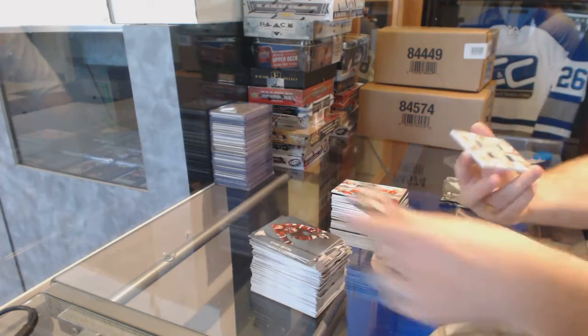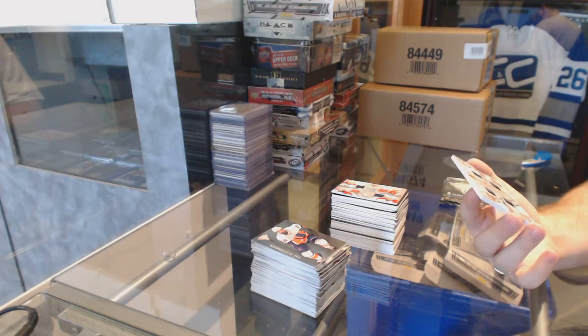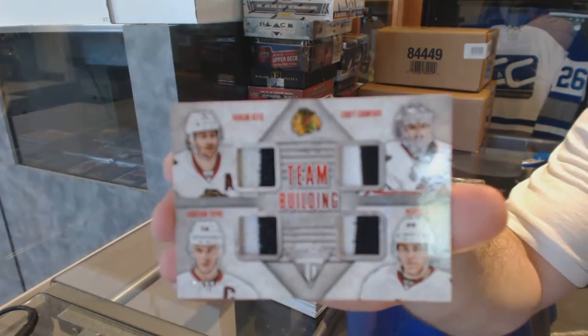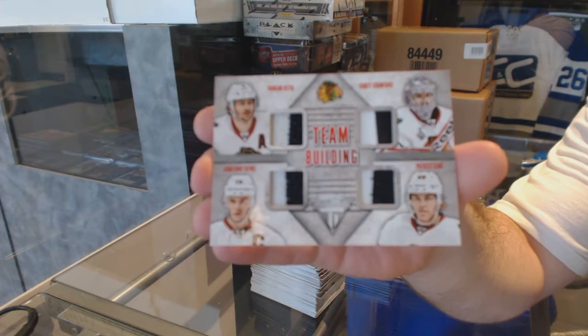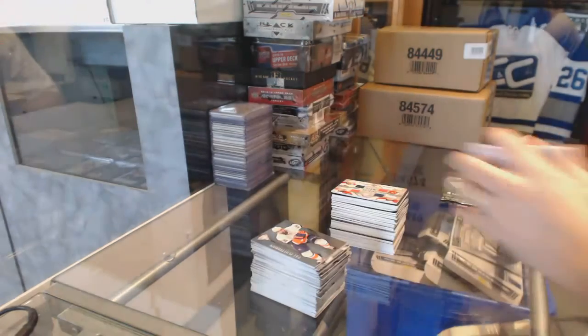For the Chicago Blackhawks, we've got another team building quad prime jersey numbered to 25 of Keith, Crawford, Kane, and Toews. Numbered to 25. Team building quad.